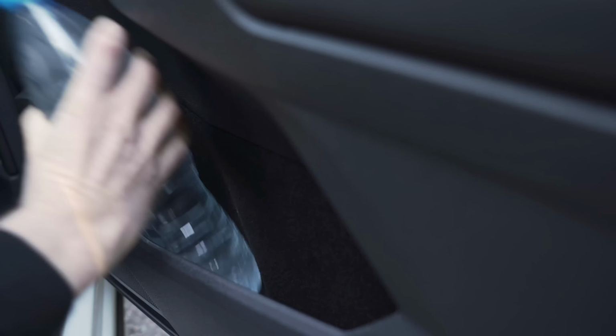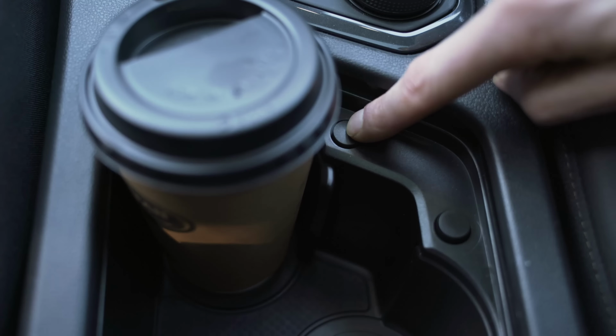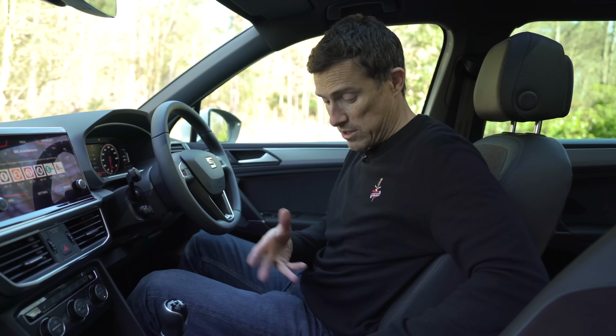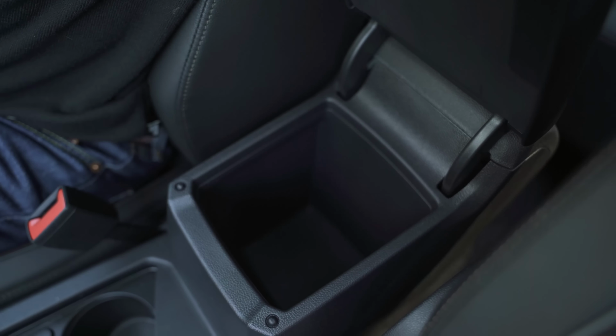Practicality is good as well, huge door bins, and they're lined with felt so things don't rattle around in there. You've got a little bit of extra storage there for your coffee cups, and I like the way it grips your cup. And it'll get even tighter if you've got one of those small energy drinks cans, which I clearly haven't to demonstrate with today. Forgot my props.